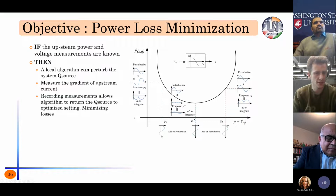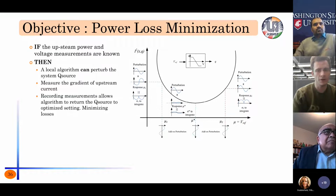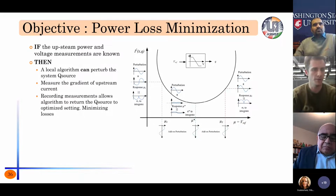And so the second objective is power loss minimization across the system. If we measure the upstream power and the bus voltage where the inverter is, then the local algorithm at that PV inverter can perturb its Q source that it's controlling. While it's perturbing the Q source, the current from the upstream is going to be changing because the voltage of that bus is being changed by the Q injection.